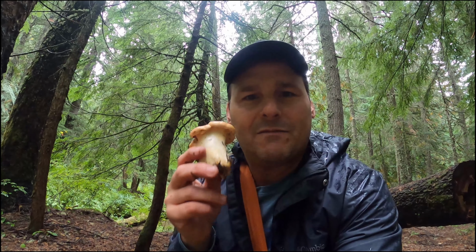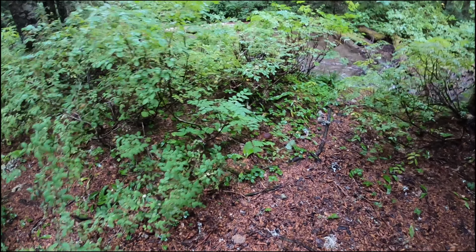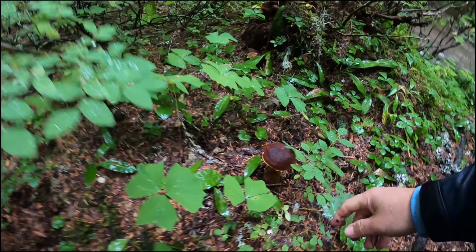Look at all these russulas popping up along the creek. Some over there. Look at all this stuff. I can see lots of bumps and shrumps. This is pretty good stuff. Oh, look at that. Check this dude out.